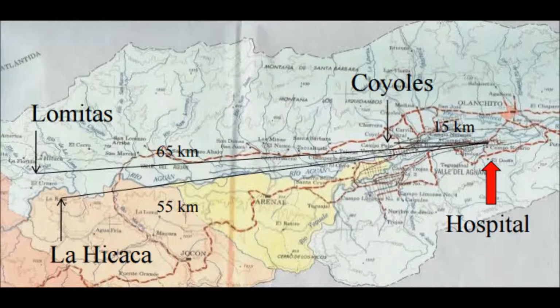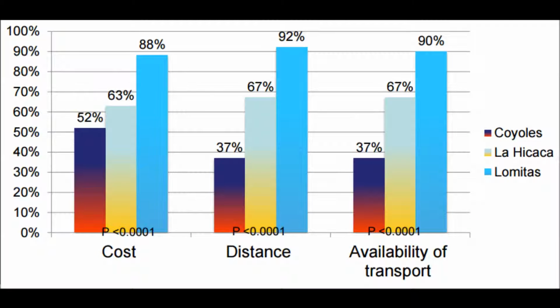This is a map highlighting 3 cities in which Virginia Commonwealth University serves at their hospital in Honduras. Those cities are Coyoles, La Jicaca, and Lomitas. In a study, they asked the people living in these 3 cities what their biggest barriers to healthcare access were. This graph depicts those top 3 answers from that study from VCU. Notice how distance and availability were 2 of the top 3 answers. The city with the most problems, Lomitas, was the furthest away from the clinic.